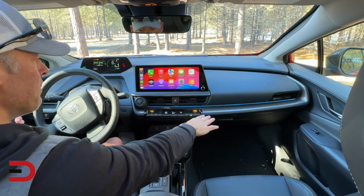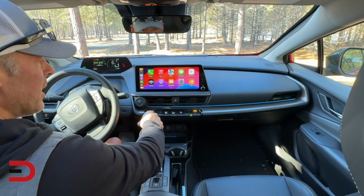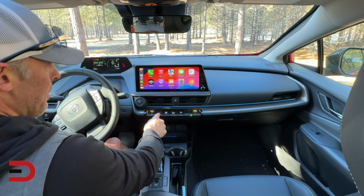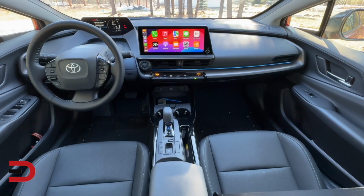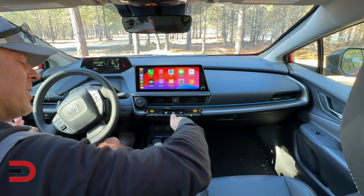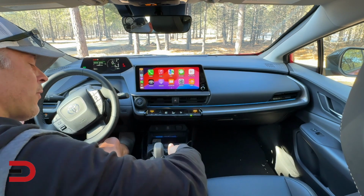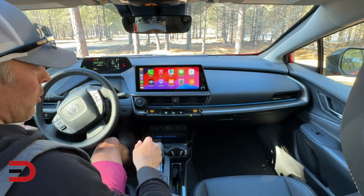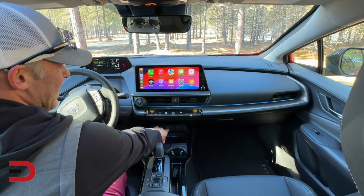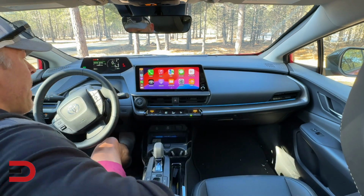Below here, very simple climate controls. You've got basically just setting the temperature right here, which goes automatically for both sides. You've got heated seats as an option. Right here next to the shifter is a sleeve where you can put your phone in there for an automatic charger, a wireless charging pad. Otherwise, you've got a couple of USB ports in here, also behind for the back passengers.